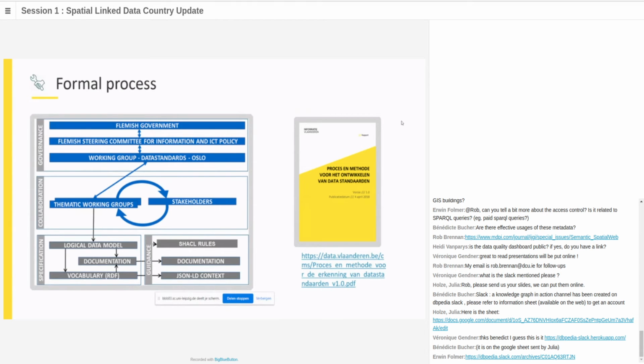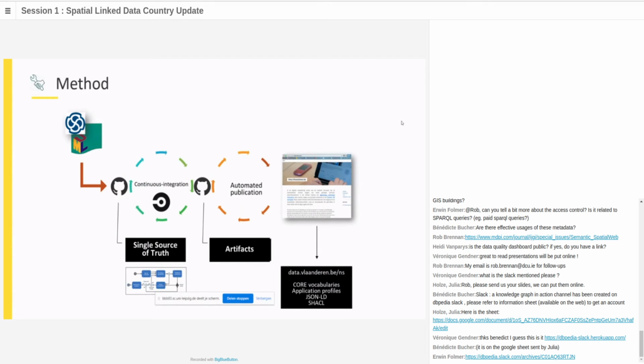So we have a steering committee for information and ICT policy. We have a working group on data standards. They ratify the standards, and then we have several thematic working groups, and they publish both normative documents such as specifications, human and machine readable, and also non-normative documents which help to embed those semantic agreements in services. Now, one of the challenges was having so many participants and different working groups at the same time, with over 4,000 definitions, which are published in a human and machine readable form at data.vlaanderen.be, interlinked to each other, but also linked to international vocabularies.